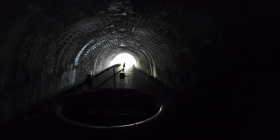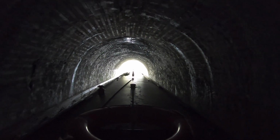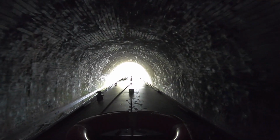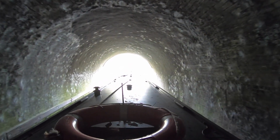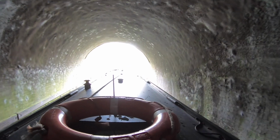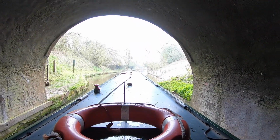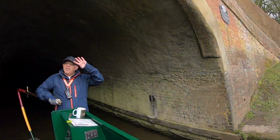Okay, we're just coming to the end of the tunnel again. Nick passed 2 boats. He did very well. We went in at 10:48, and we're coming out at 11:15, so that's 27 minutes it's taken. And wait till you see the relief on Nick's face as we come out into daylight.